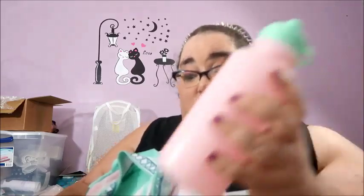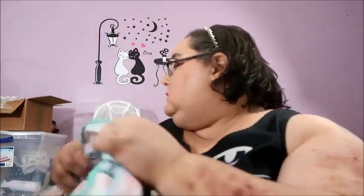And what else is in here? Okay, I'm having a little trouble with this now. Oh, because there's plastic stuff on it. Okay. So anyways, oh, there's an ice pack in there. And there's a water bottle that comes with it. So she will be pretty pleased that she has a new backpack to use.